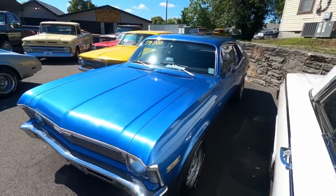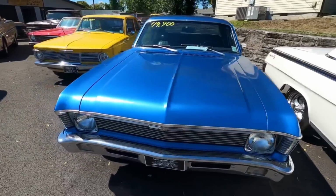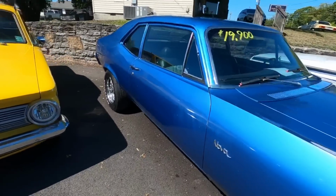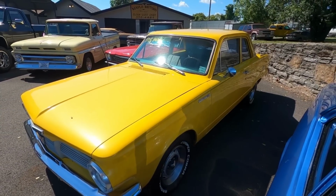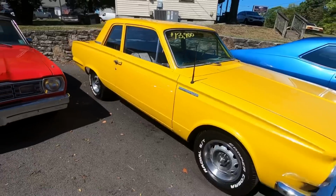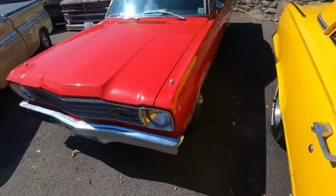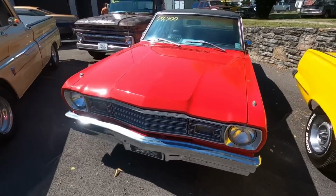We did get a 1970 Nova last week, and we got it priced at $19,900. I'm actually surprised it's here. Next to that, in yellow, 1965 Plymouth Valiant, priced $13,900. Right beside that, 1974 Plymouth Scamp. Got it priced $14,900.